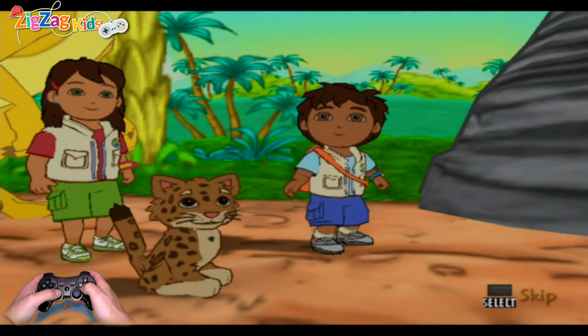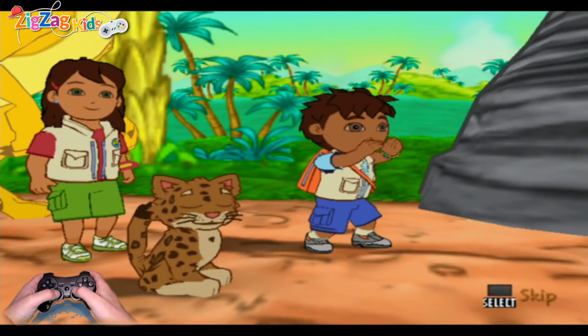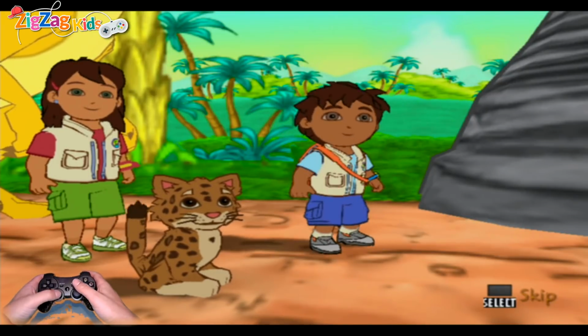Move the left analog stick up and down while making your loudest dinosaur noises. Here we go!